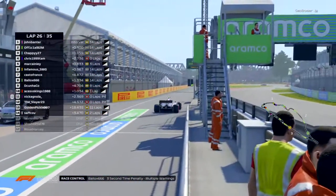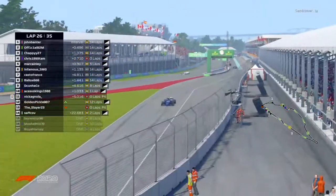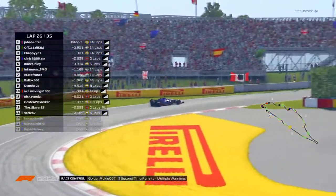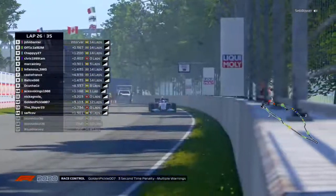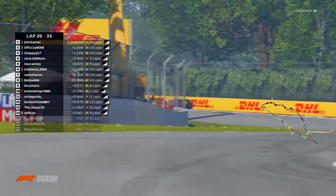Nick Agnola was in the pits too. He is in P11 right now. Maybe he will snatch a few points, but not the best position for him, I would like to say. Aces versus Kings already back into the top 10.